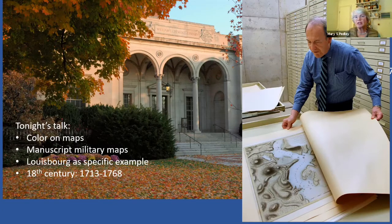We have about 50 maps of Louisbourg in our collection, of which about 20 are manuscript maps. They cover a very short period in the 18th century, from the Treaty of Utrecht of 1713 to just after the Treaty of Paris of 1763, when the British left the fortifications in 1768. So it's about 50 years in which Louisbourg was extremely important. And the maps of Louisbourg offer a very good example of how color works on military maps.